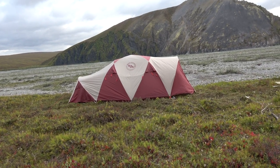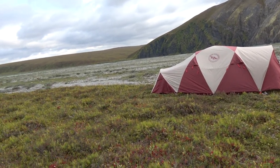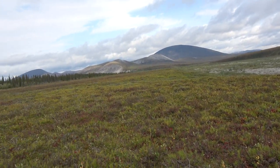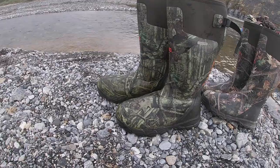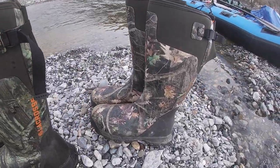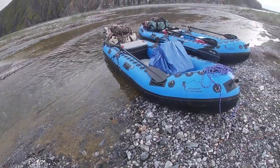The tent's up, the plane dropped us off, away we go. Beautiful country. Here you go, guys, some of the knee-high boots I wear. A couple pair, to give you an idea. They're waterproof and they get the job done on a river.